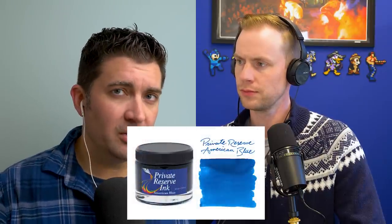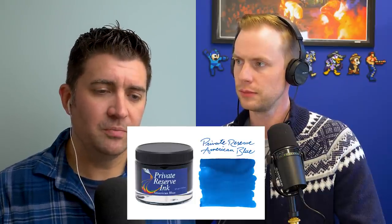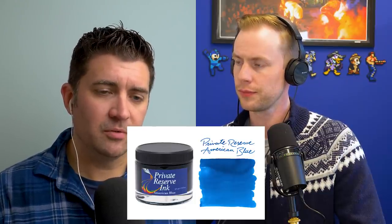Again, you could dilute that one a little bit as well. You'll lose maybe some of the permanence qualities if you dilute it, because you're diluting the dyes that are permanent, but it'll still have some of its permanent qualities. I think PR American Blue is a pretty comparable one. That's going to be a little more saturated, but you could dilute that one too, get it closer to Kon-Peki, and it's a more affordable version as well.